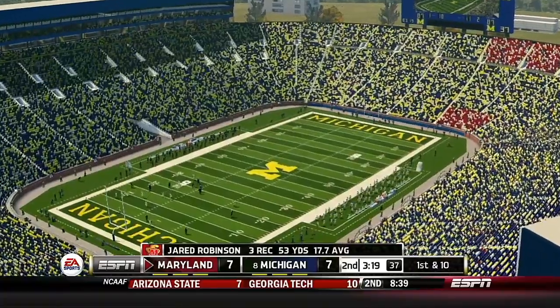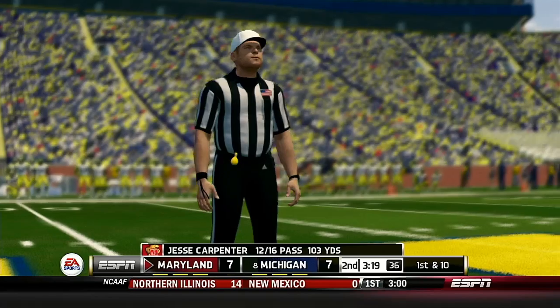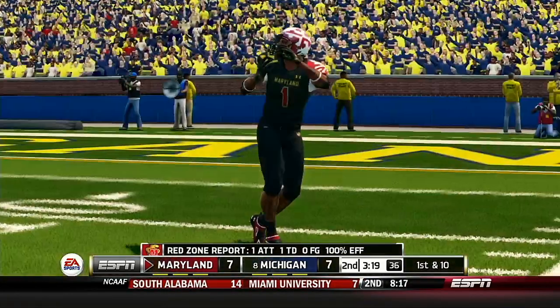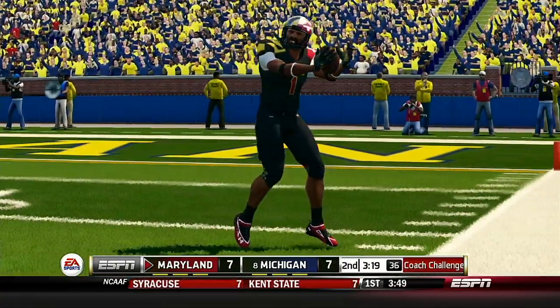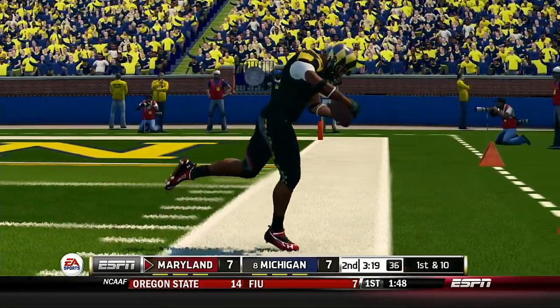Well, they're living on the edge here a little bit, but, you know, they're converting when they have to. So the referee initially calls it a catch, but we'll have a chance to take a second look at it and determine if he really was in bounds when he caught the ball. Well, the side judge was standing right there, so I'd be surprised if he missed that call.